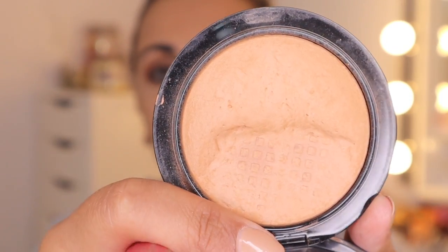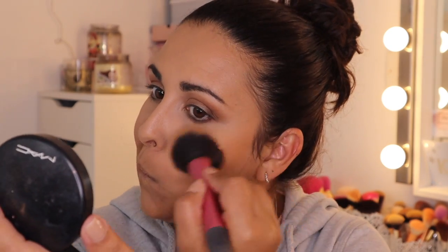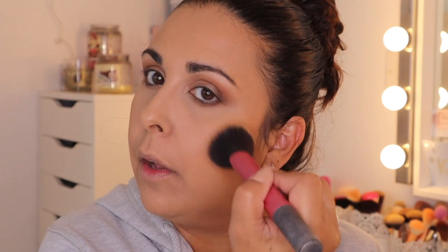Next, I will then go in with a bronzer. This one is Give Me Sun by MAC. It's a mineral skin finish powder. And I will just bronze up. I don't want to contour or anything, but it's just to give me a little bit of dimension and a bit of colour. And I love this bronzer.